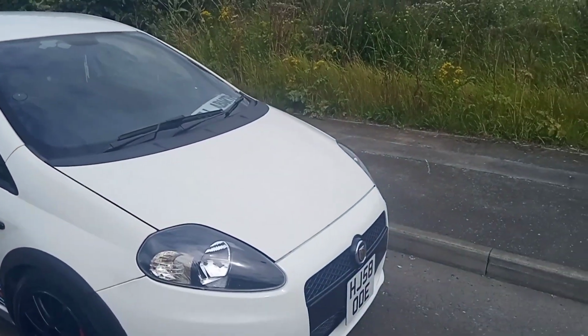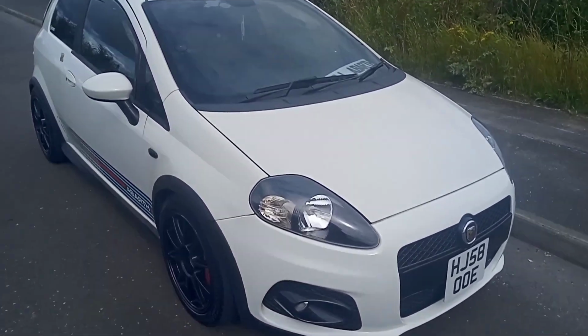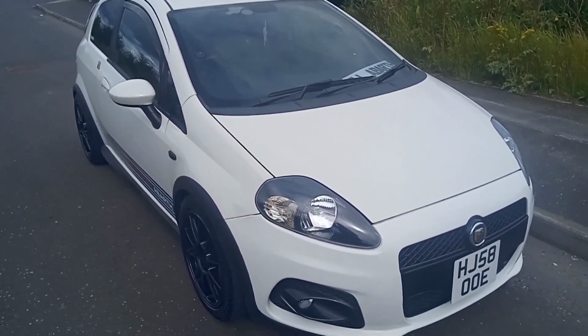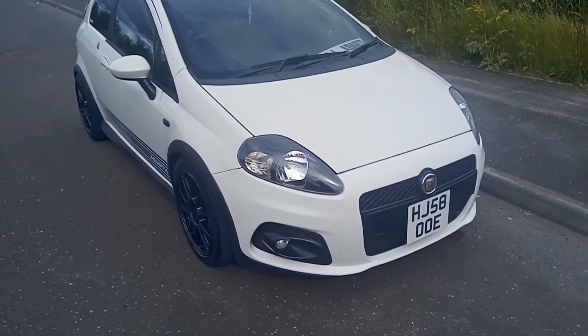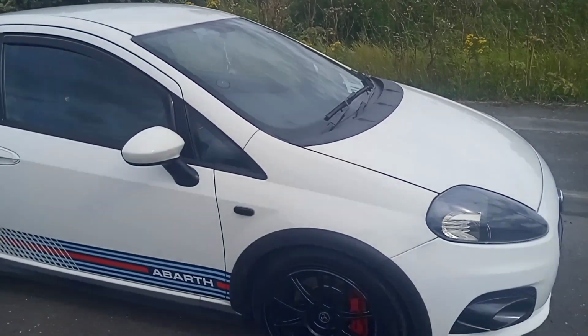And like I said, for a 58 plate car, it is extremely minty fresh, which is super surprising. But hey, if the owner takes care of the car, then it's going to look good. And as you can see, it has had care put into it.